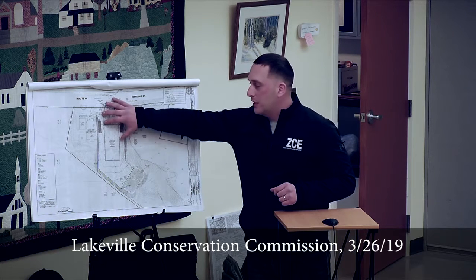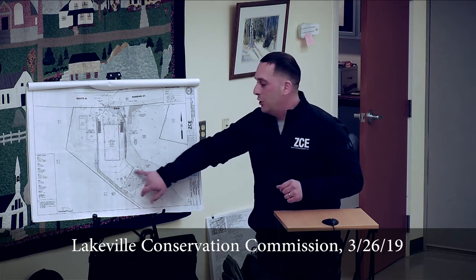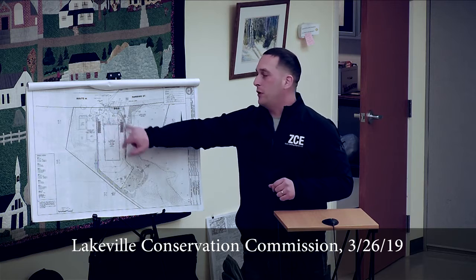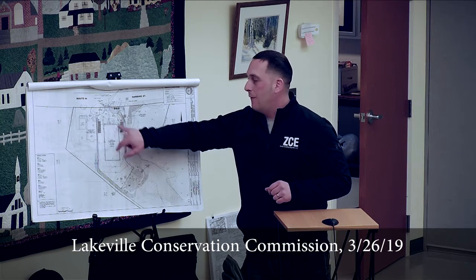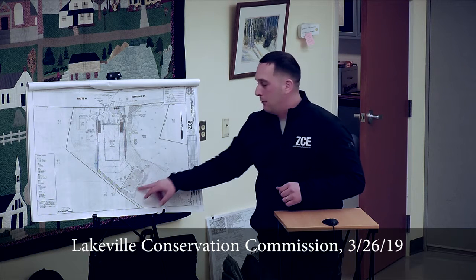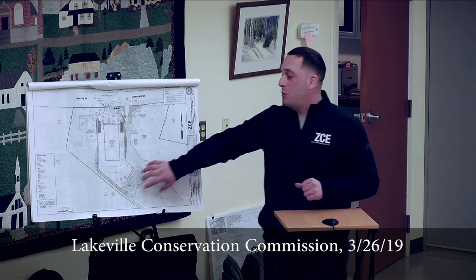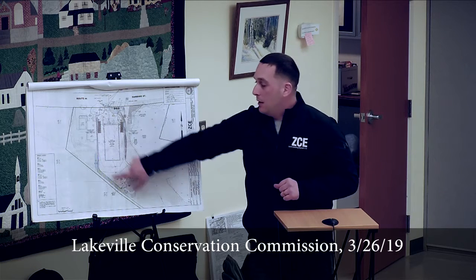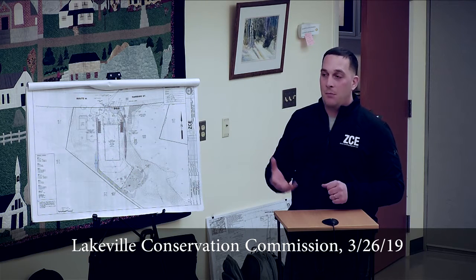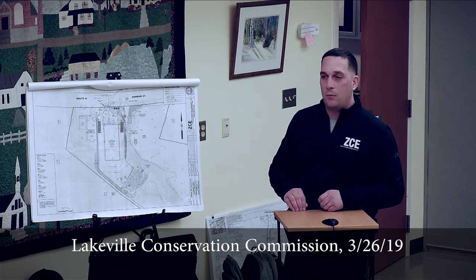So what you see before you is the majority of this area is either pavement or building. There's a large infiltration basin at the rear of the property where everything's being infiltrated, or there are a few underground infiltration basins proposed for roof drains. That's just to infiltrate the clean water runoff. It limits the size of this basin a little bit, and it acts as more recharge on the site. This basin is capturing this entire impervious area, and we've sized it for the 100-year storm event. It completely meets DEP stormwater management standards as far as TSS removal, recharge, water quality volume, et cetera.